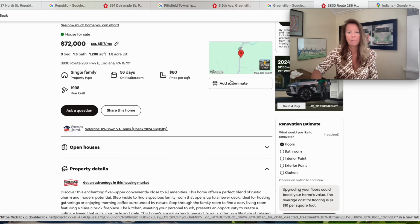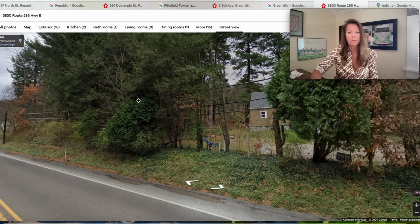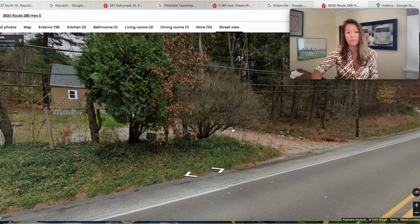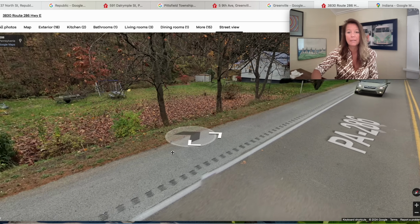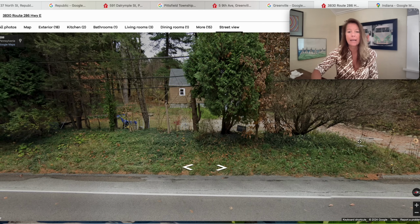So let's look at the street view for this one. So here we are on the street view. So we do have plenty of room for fencing. So the driveway kind of curves up off the road here. So it looks like the road may be busy. Do have a mobile home across the road, no big deal. And another house there, but other than that, not a lot of neighbors.